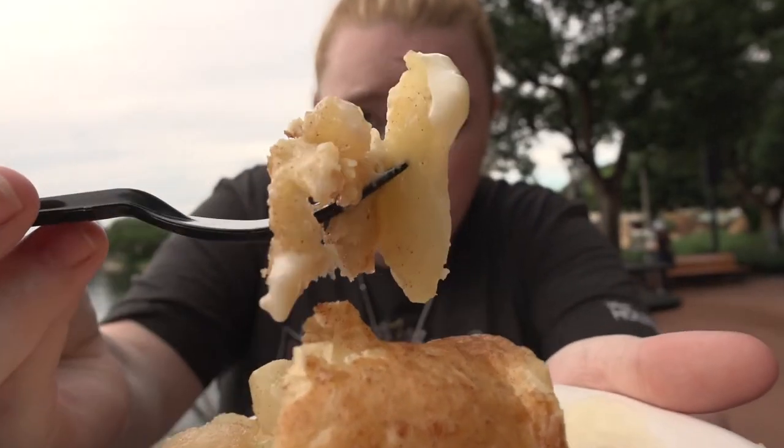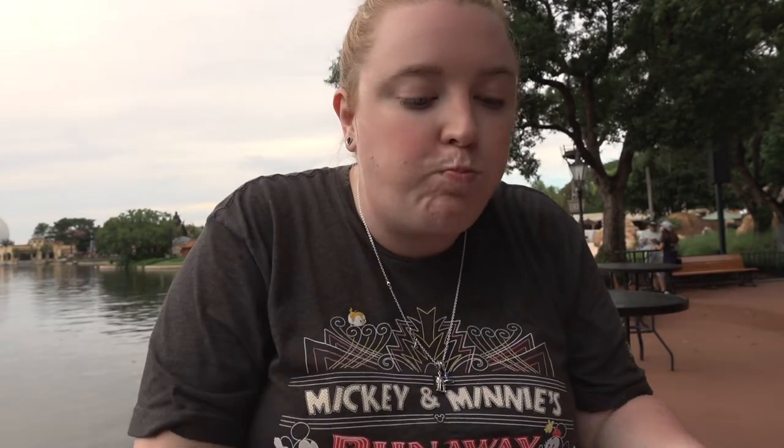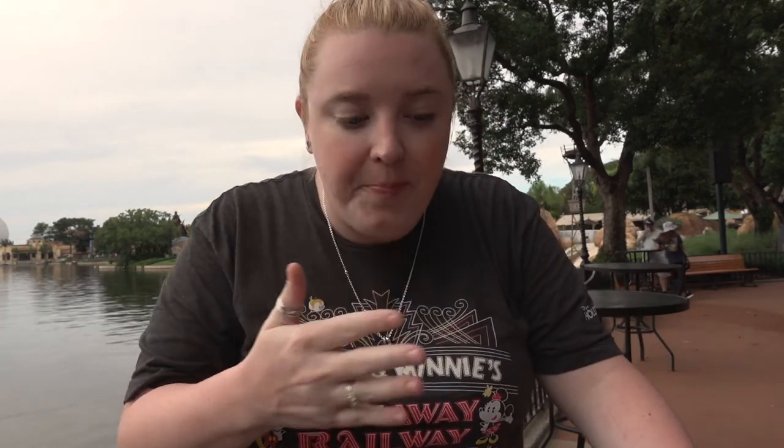Beautiful, beautiful, beautiful. Absolutely delicious. That vanilla cream sauce that they put on the side complements the cinnamon of the apples so well. The apples aren't overly cooked. They're not like super stewed. They're probably just steamed for a couple, maybe for a few minutes.